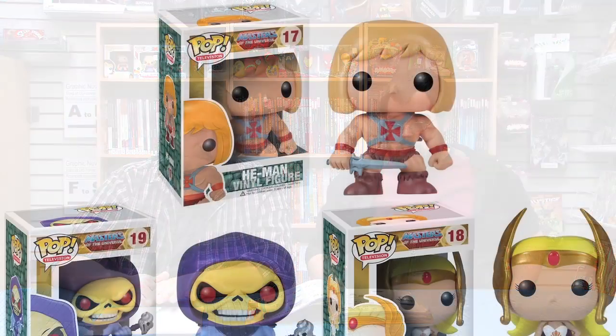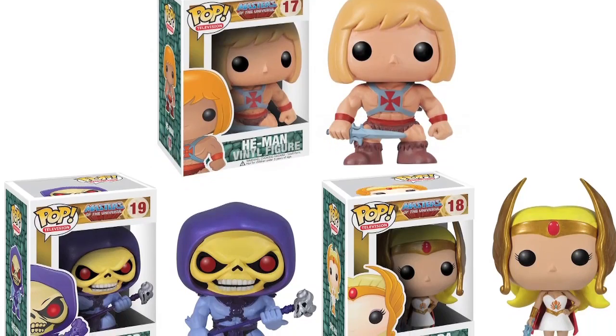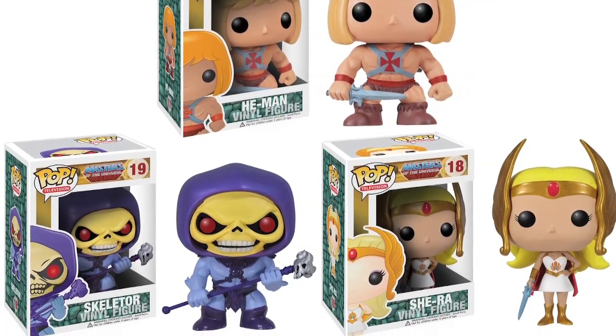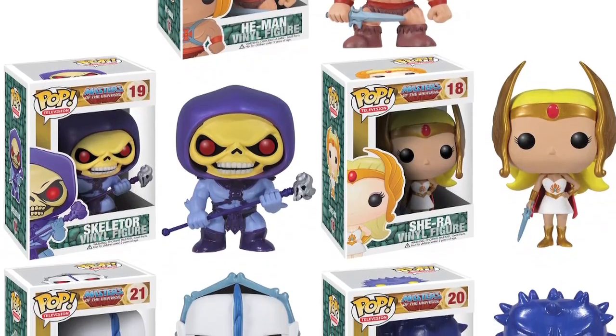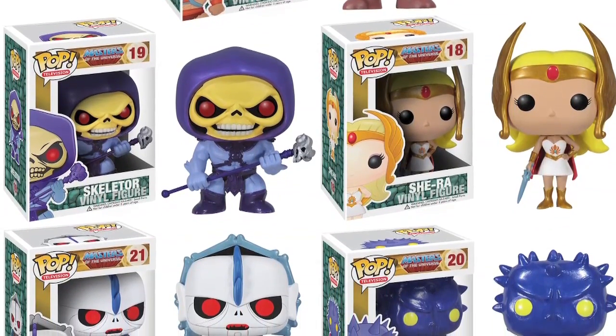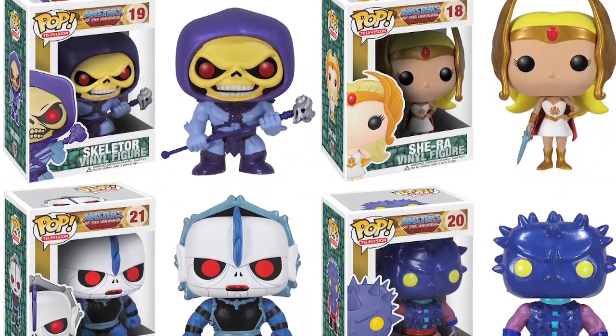Then there's also, and I'm really excited about this, Pop He-Man figures, or Pop Masters of the Universe figures, I guess they're called. Are you really? Which one are you gonna get out of Skeletor and He-Man, obviously? Skeletor does look pretty sweet. Skeletor looks awesome. Who's this dude here?